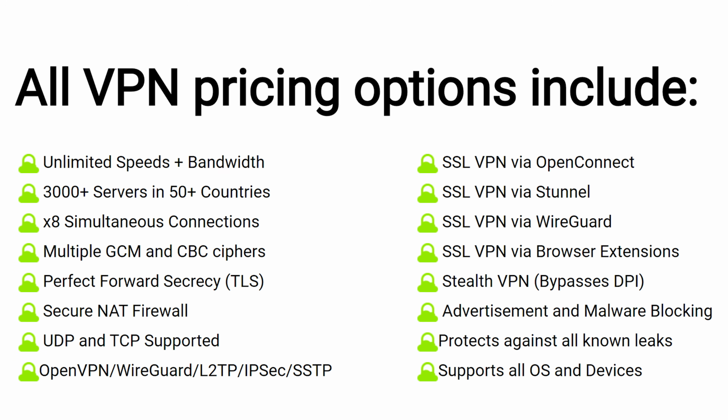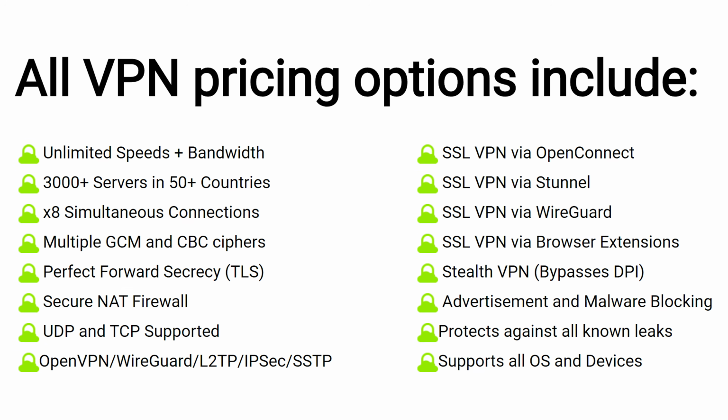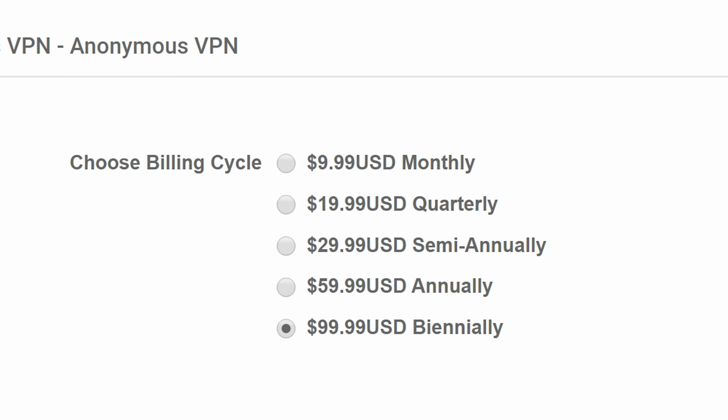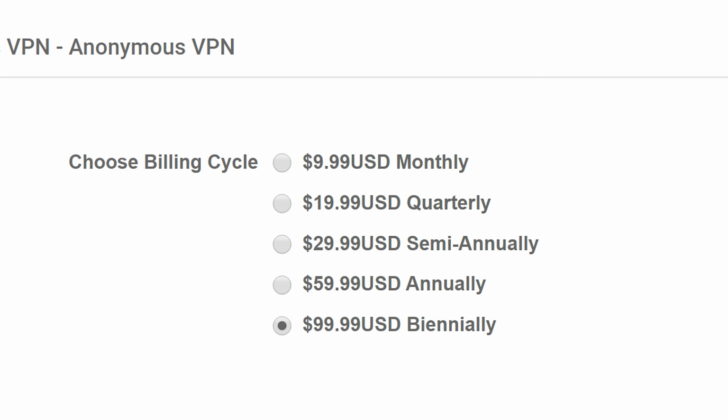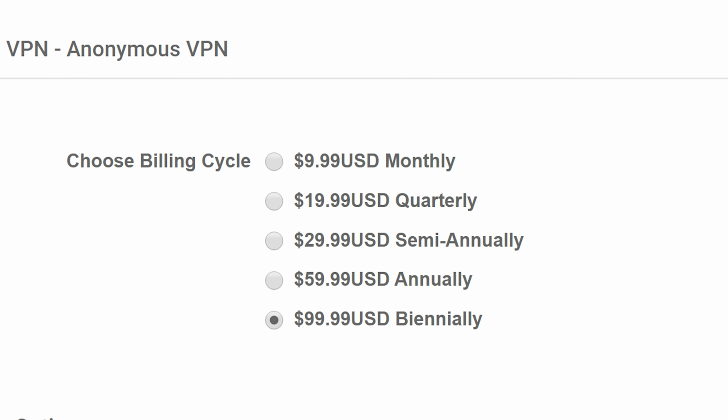Before getting the final score, here are a few more things that are important to mention about TorGuard, which don't really directly impact the score, but are things you as a VPN seeker should know about. They allow up to 5 simultaneous devices, they have over 3,000 servers in 55 countries, their cheapest plan is their 2-year plan for $100, coming down to about $4.16 per month, which is cheap but not the cheapest out there.